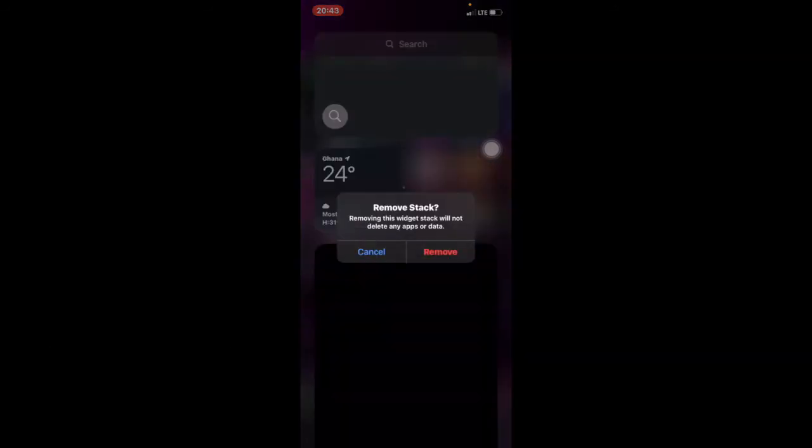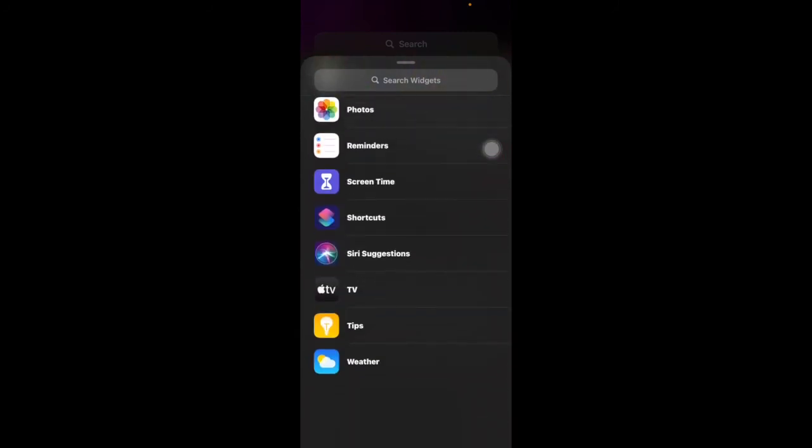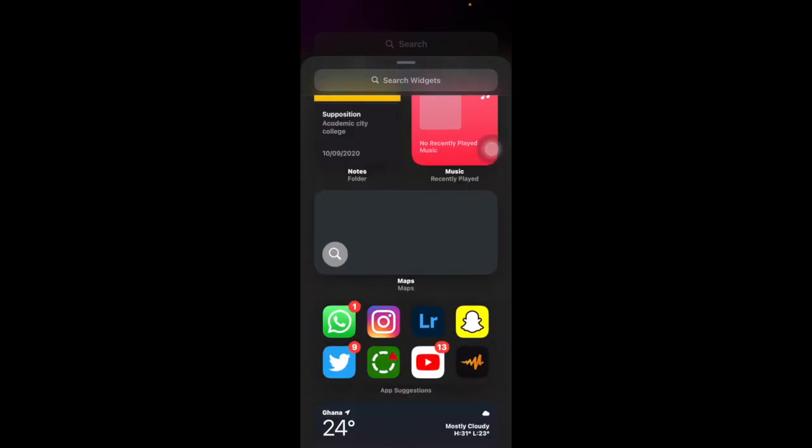But when you take them off, you can just delete them, and it's not going to cause any problems. It's not going to delete the app or anything. You can just add the widgets right here. If you want to add them, you just hit on edit like this, and then you can just hit here, and whatever you want to add as a widget, you can just add it, and you're good to go. So I think that is one cool thing iOS 14 brought to us, which is very cool.